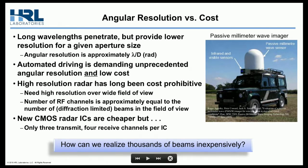You need high resolution over a wide field of view. The number of RF channels you typically need is approximately equal to the number of diffraction limited beams in your field of view. So again, if you have 1 degree kind of resolution and you're looking over 100 degrees by 45 degrees, it's thousands of beams, and typically that means thousands of channels, unless you use something like sparse arrays, and that will cut down on the number of channels, but you still wind up with a lot.